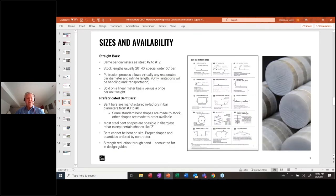When we look at the sizes that are available, the straight bars, they're similar to the bar diameters for steel from a number 2 to a number 12. Stock lengths are usually 20 foot, 40 foot, 60 foot. We can have special order up to 80 foot. And as Sean mentioned, it's sold on a linear foot or meter basis versus a price per unit weight.